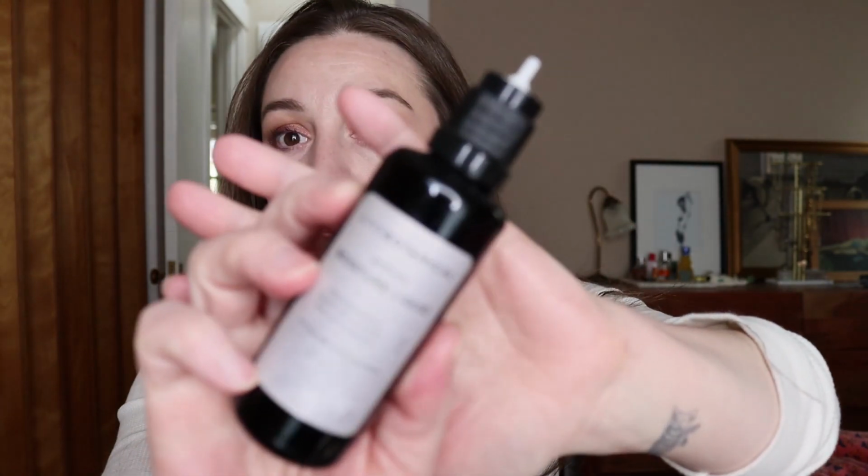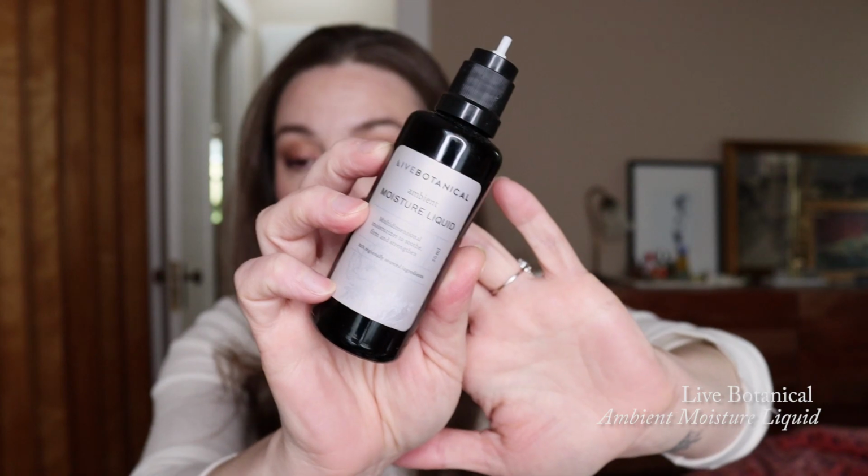I mentioned this briefly, the Ambient Moisture Liquid from Live Botanical. If I was to make a favorite skincare list over the last couple of years, this would definitely be on top of it. Wonderful, kind of oat, almost almond milky, sweet scent to it. Loved this. Really great moisturizer. One of the few products that I actually used while I was pregnant. My skin just hated everything when I was pregnant and it was so reactive, but this is one of the few products it tolerated. So I could actually use it to alleviate any dry and uncomfortable cracked skin that I was having. Oof, that was a really, really rough time for my skin.